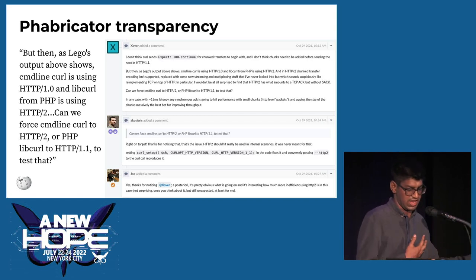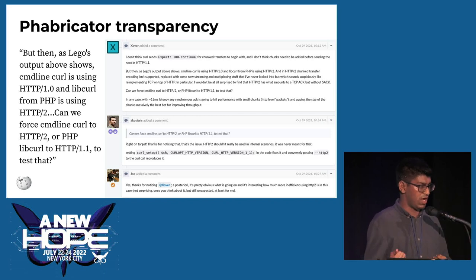And the volunteer says, but the command line curl output is using HTTP/1, and the libcurl output from PHP is using HTTP/2. Can we force one of them to use HTTP/2 or force HTTP/1? And that was actually the issue: the use of HTTP/2 was causing it to do way more round trips than necessary. As soon as we forced it to use HTTP/1, as the volunteer suggested, that immediately fixed the issue. The uploads finished incredibly quickly.